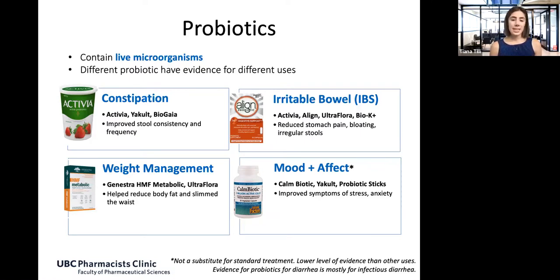One of the common things that I see people using probiotics for in Parkinson's is actually diarrhea. And when we look at the evidence for probiotics associated with diarrhea, that evidence is more for infectious causes of diarrhea. So things like traveler's diarrhea, antibiotic-associated diarrhea, or bacteria that causes diarrhea. There isn't evidence for probiotics specifically just related to diarrhea associated with Parkinson's disease.